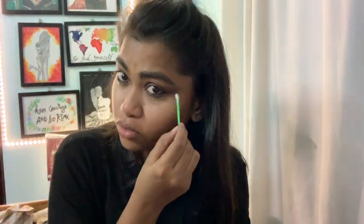Use any kajal you like. I have used a normal kajal from Avon and smudged it with the help of a cotton bud.